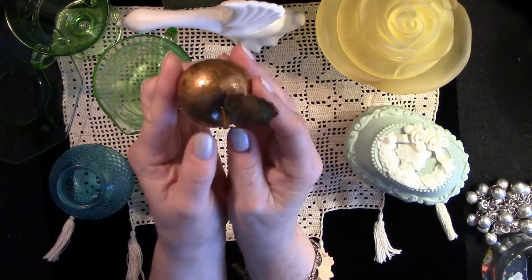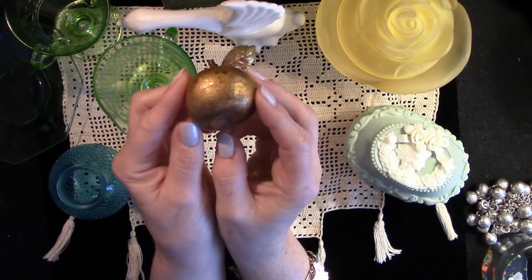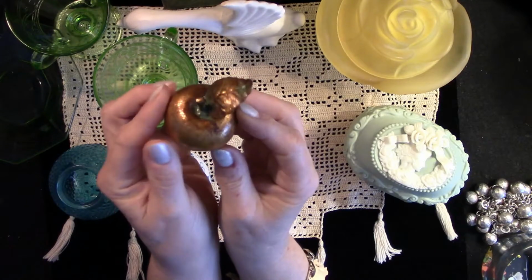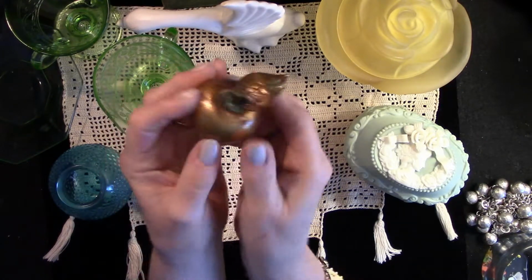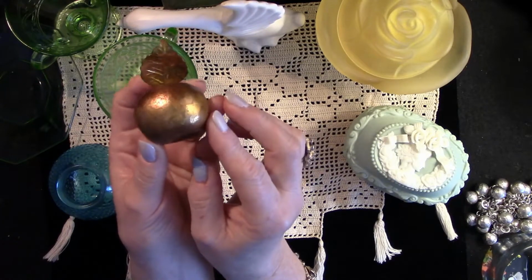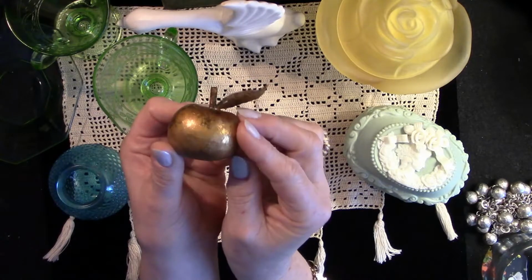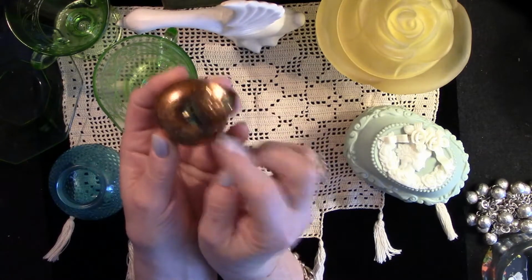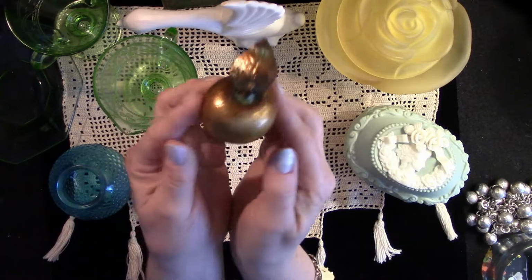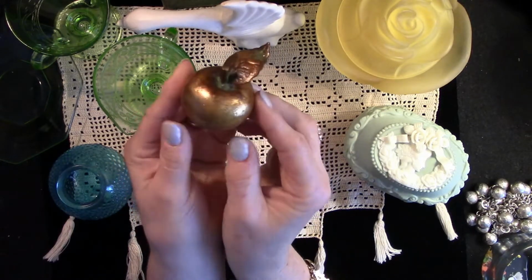This is a wonderful little black brass apple that I found when I was sorting sugar fruits in a previous video, and I thought I'd share that with you. I was really happy to find it. It's not a heavy brass, it's just a very thin brass, but it is a brass apple. So I think we're going to turn it into a decoration. I thought it was quite pretty.